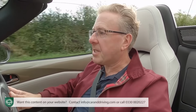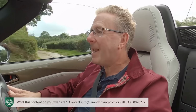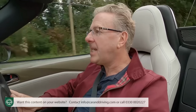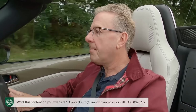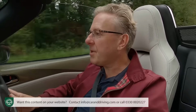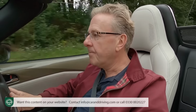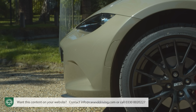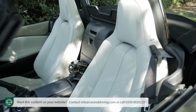A key contributor to the dietary programme has been the fundamentally redesigned Skyactiv body, which for this Mark IV ND series design gained a considerably greater percentage of high tensile steels, as well as the aluminium you'll find in areas like the front wings, the bumper reinforcements and the seat back bars.